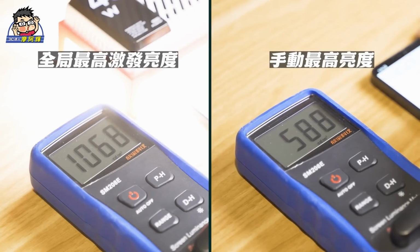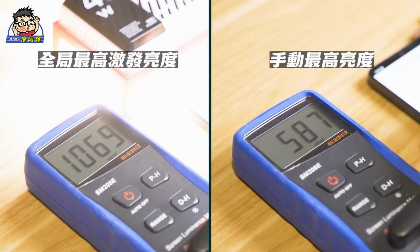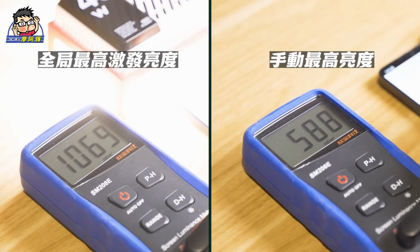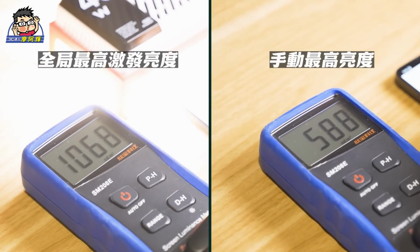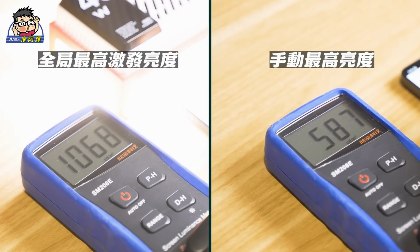Maximum brightness of the screen: the official peak local brightness is 3200 nits. HBM can reach approximately 1800 nits. Here, I tested the max brightness and the overall peak brightness for your reference. A simple method to judge is whether the overall peak brightness can reach above 1000 nits. Basically, there won't be much of an issue using it under sunlight. The higher the brightness, the better the visibility under sunlight.